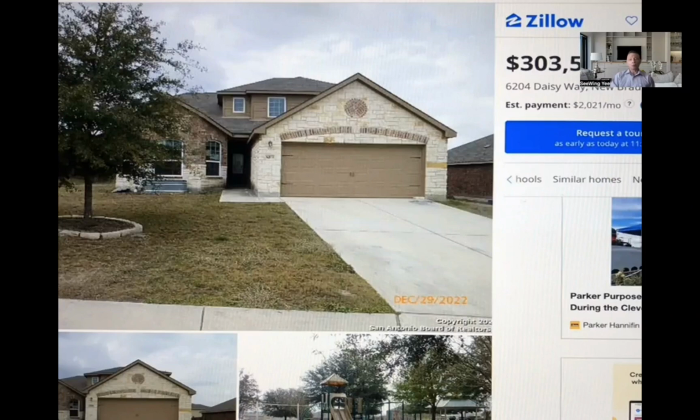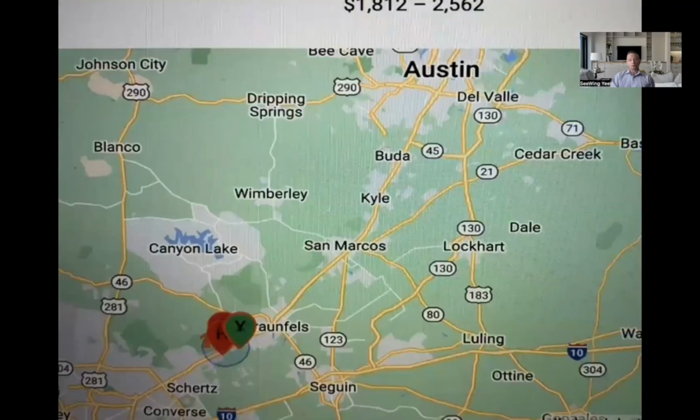Only $303,500 in New Braunfels, Texas. It's an amazing location. It's a very large 4-bedroom, in excess of 2,000 square feet, I think. Anyway, right here, New Braunfels is amazing growth. It's smack right above San Antonio, 30 minutes above San Antonio along the I-35 corridor, which goes from San Antonio to Austin. Austin is like an hour and a half away.